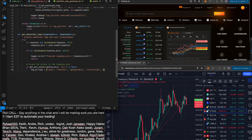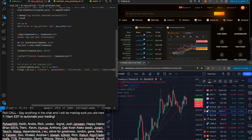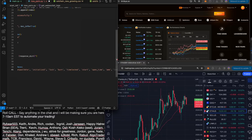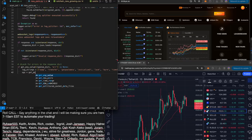Initialize trace. Lock burn. Lock, burn, time locked, start, open time, automated market maker init PC amount. Okay, don't say it again. Logs equals get any value, then we'll pass in the response dict.